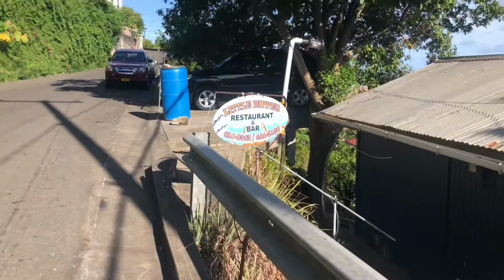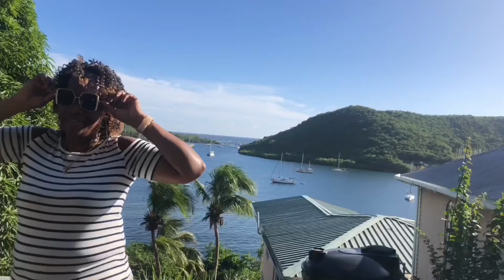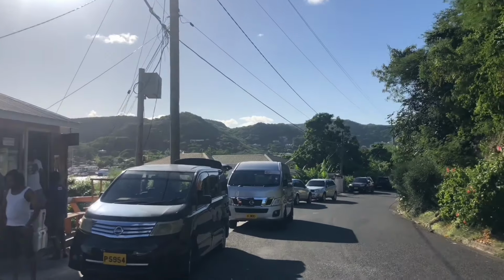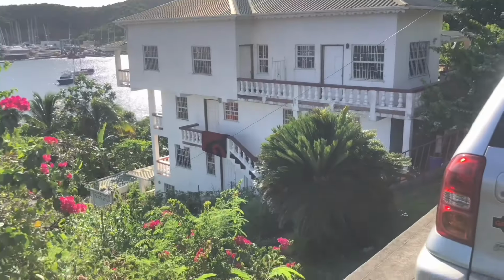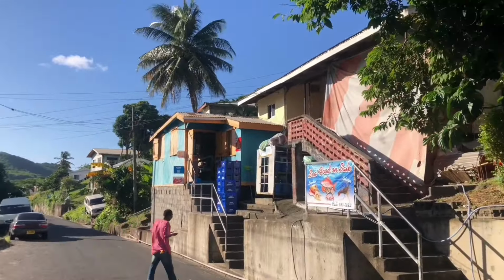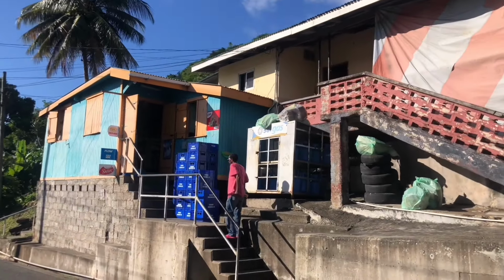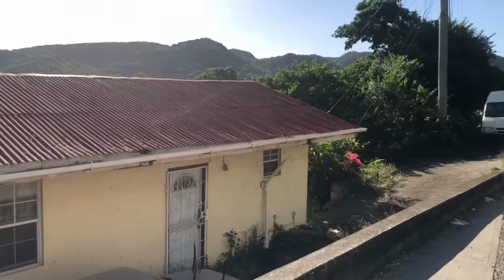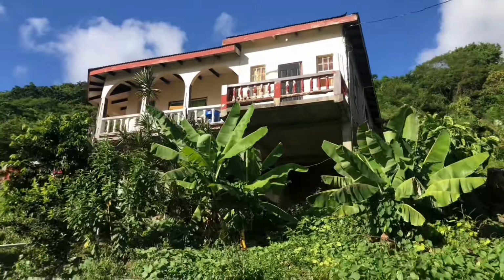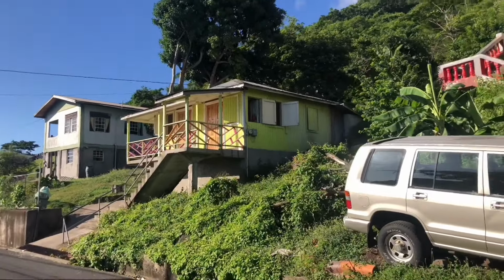Over here, there's a bar. Alright, so we're continuing our walk, and over this side, as you guys can see, there's a bar. There's another house. It's a very huge house. Another community shop right here. Then another house over here. Another house right here, surrounded by the greens. This is so beautiful. And then another one beside it.